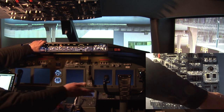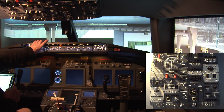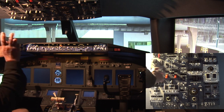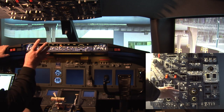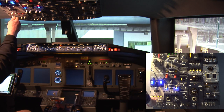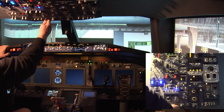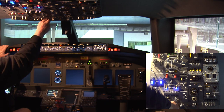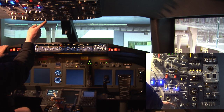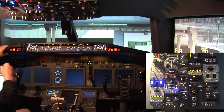Come on in, take your seat, and let's start Ryanair 186, shall we? You remember how to do this? Easy enough. Batteries on. Get the fuel pumps on. And start the auxiliary power unit. You remember where that's at? That's right, it's in the tail of the aircraft.